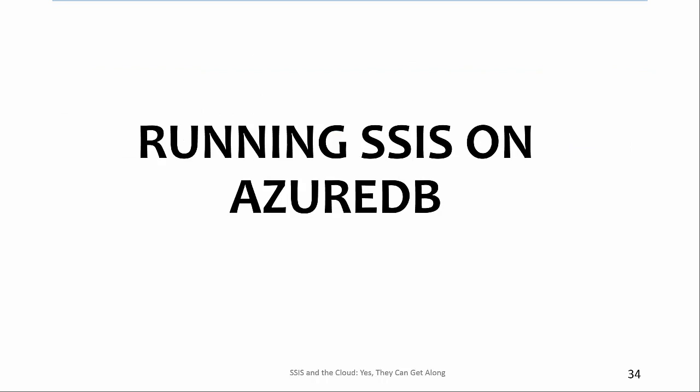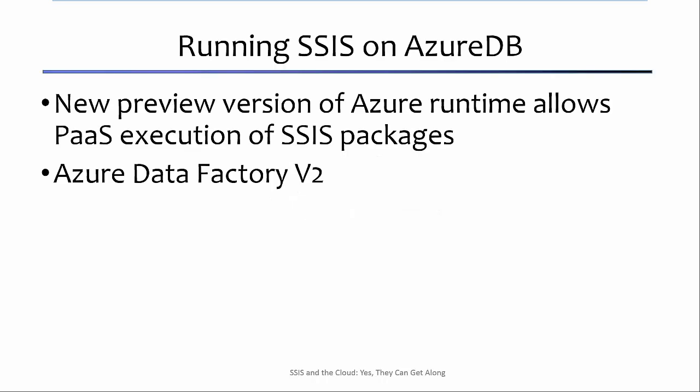So finally, running SSISDB, or SSIS on Azure DB. That's a little bit of a misstatement because technically it's running on ADF. It's running on Azure Data Factory. The way it manifests itself, though, is it looks like it's running on Azure DB, and I'll show you what I mean once we get into the demo portion.